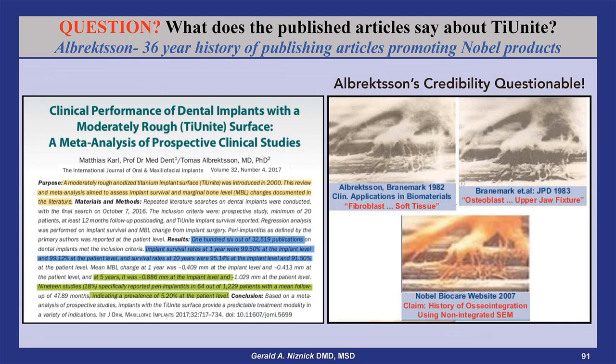Nobel posted on its website this meta-analysis of studies reporting favorably on its TiUnite surface by Dr. Albrektsson, one of its paid non-dental opinion leaders. The results of 106 studies, according to Albrektsson, showed only 5% of the patients had peri-implantitis. I always questioned Albrektsson's veracity after I uncovered in the late 1980s that he and Brånemark, in a 1983 article, had misrepresented as an osteoblast an SEM of a fibroblast that had appeared in a 1982 article. That same phony picture later appeared colorized on the cover of Brånemark's textbook.